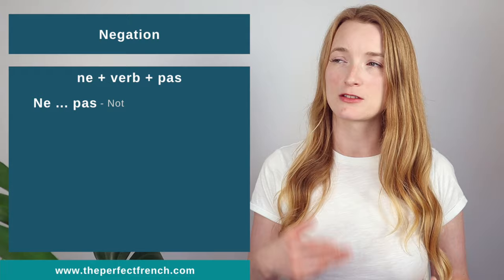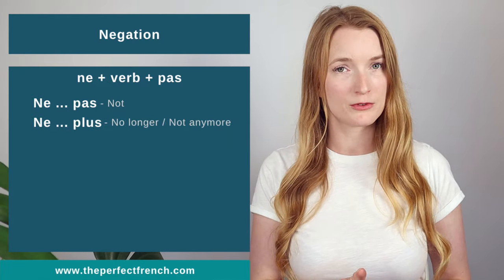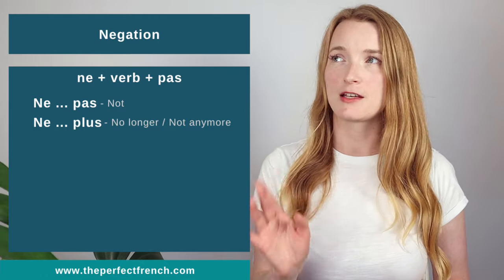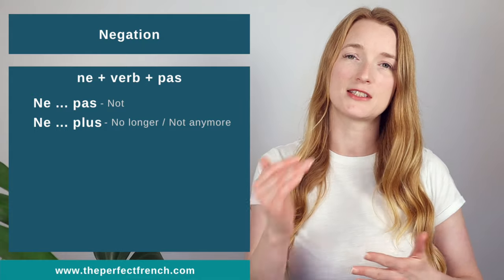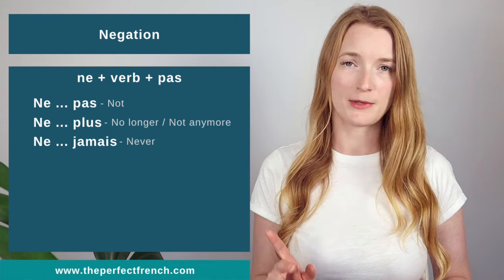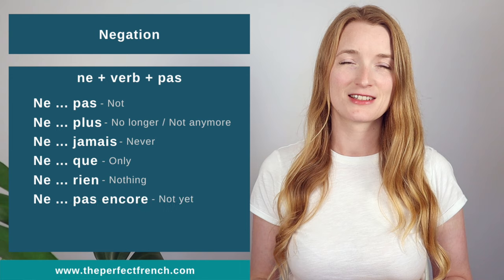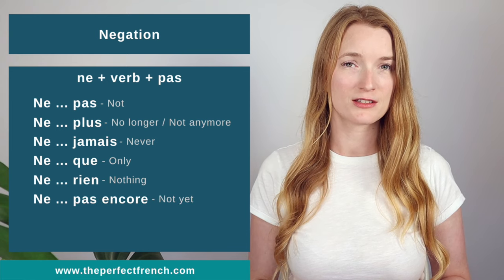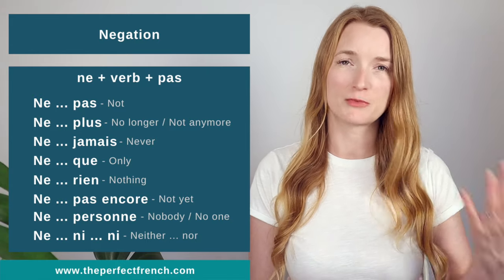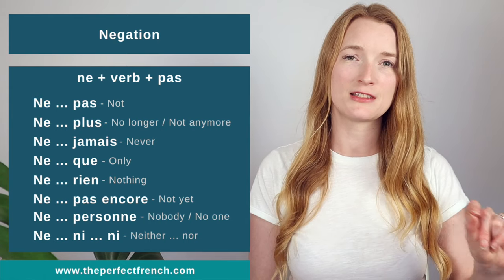So the first one is ne pas. And then we have ne plus. Here the S is not pronounced, if you remember my little tip. Here we are going into negation, so if it's negative, we don't pronounce the S usually. Ne plus. Ne jamais, ne que, ne rien, ne pas encore, ne personne, and this one is not that common, but still, you know me, I like my lessons to be very complete. It's going to be ne, ni, ni.